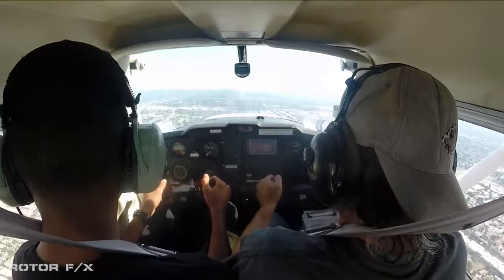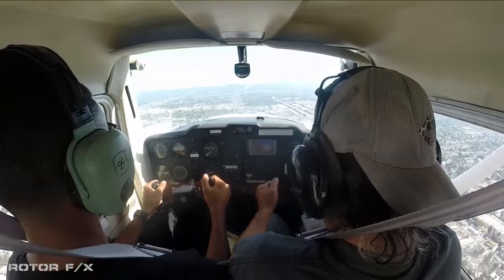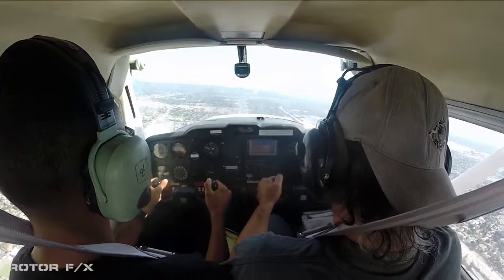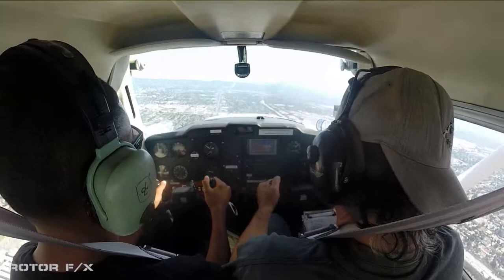And TV 9, if you don't have them in 1 mile, hold position to pass behind. TV 9, pass behind the helicopter. And TV 9, they're moving to your 12 o'clock. Pass behind the helicopter, over. TV 9, hold position. Helicopter 4, November Charlie, landing northwest ramp.